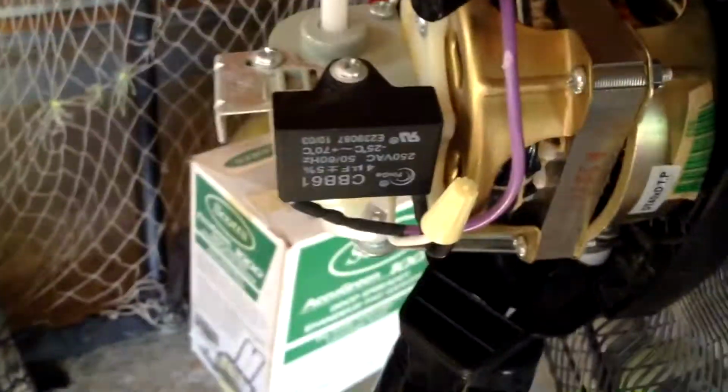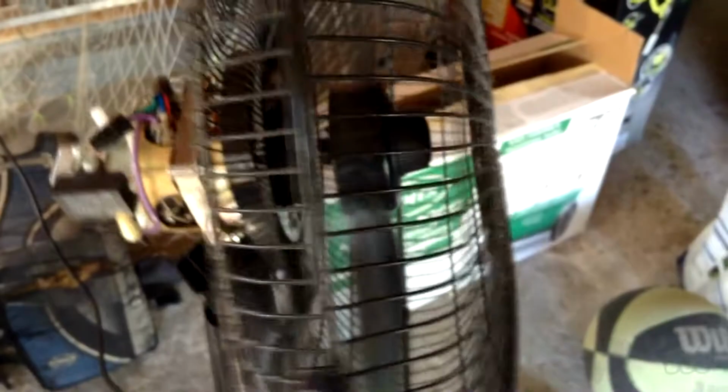Probably still needs a new cap, as you can see there. That's a really cheap cap. It's a 4 microfarad, plus or minus 5%. I'm not sure if you can get those motor capacitors. I'm not sure I really even want to, but it works. And you can put the cover back on without those caps falling off and causing the wires to short out against the frame. So I guess there's one thing, right?